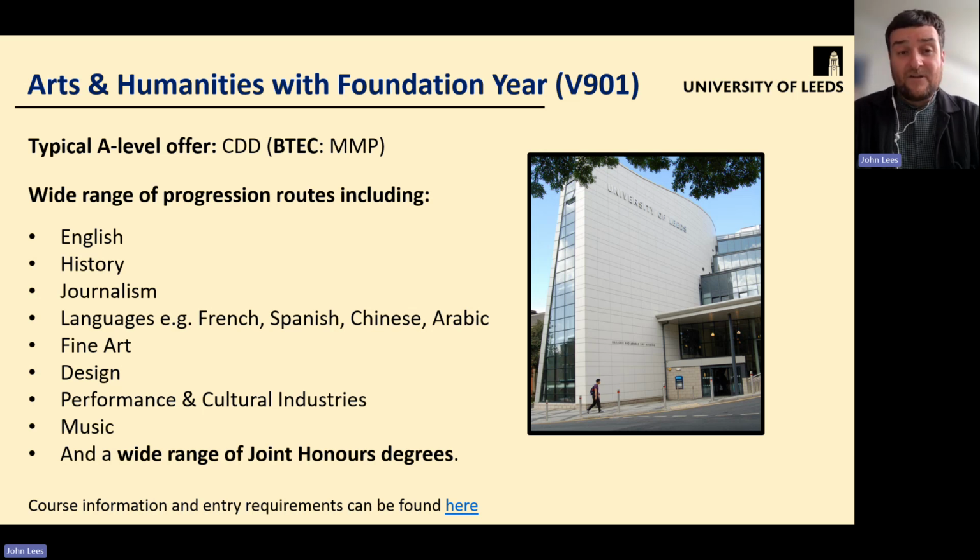The typical A-level offer for this program is currently set at CDD, or BTEC Merit Pass. Now, we do accept a wealth of other qualifications to meet the entry requirements for this program. So if you don't have either of those qualifications, don't rule yourself out without speaking to us.